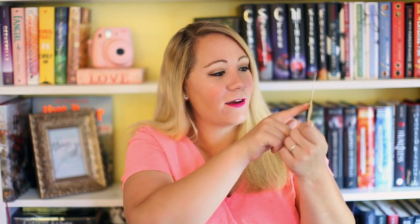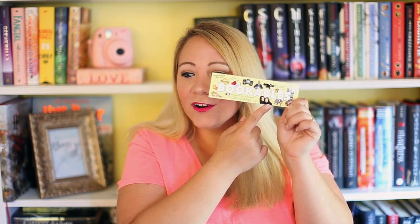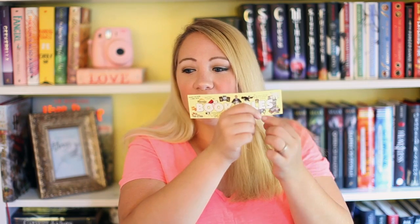I love him. Harry Potter, a polar bear, that's my favorite animal. The Gilmore Girls, obviously. A little quote about photography right here. A stack of books with a blonde girl right here reading. I just love it. This is probably my favorite bookmark ever because it has so many things on it that I just love so much, and it's yellow, which is my favorite color.